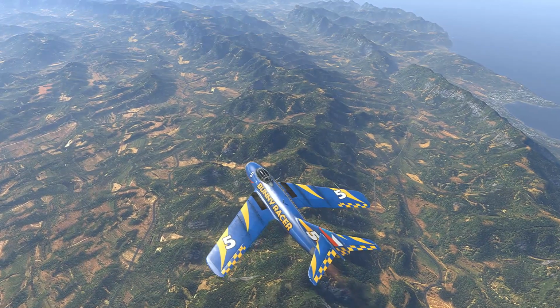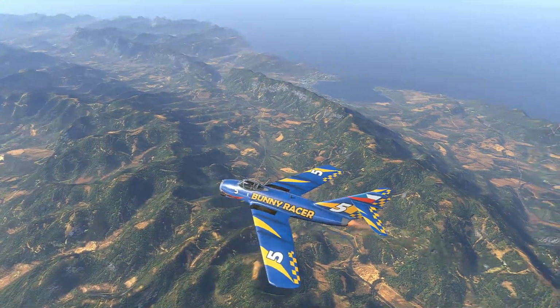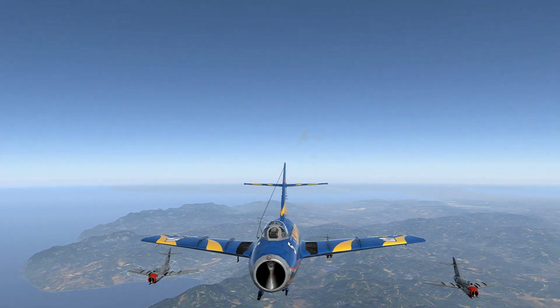I'm one of those, and that's normally probably the most common case as to why you can identify that that's CGI versus actual real footage.